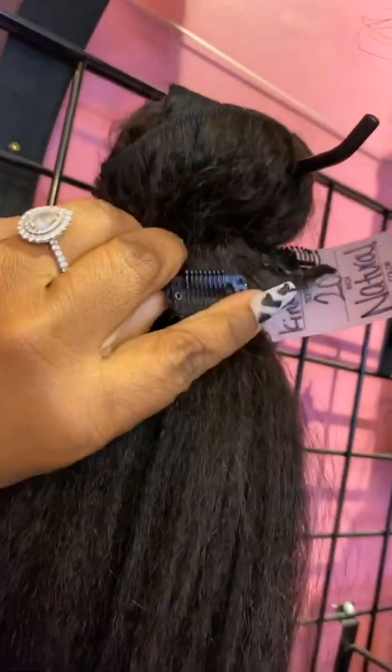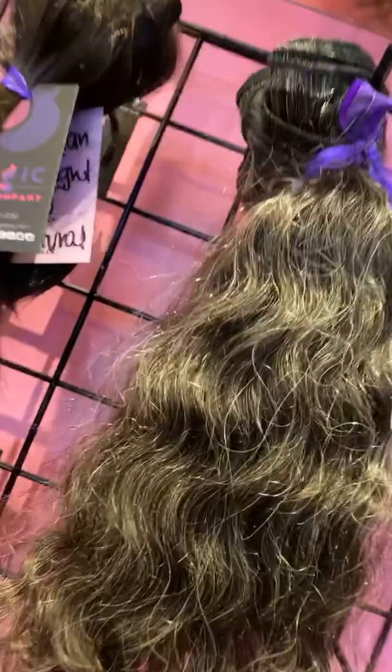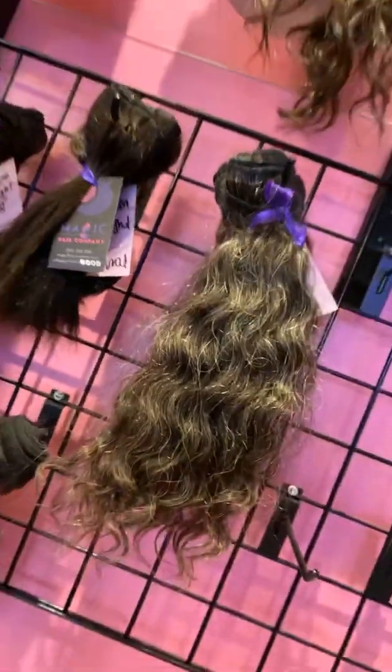So in store, we have some things that aren't listed on the website. We have these 20-inch kinky straight clip-ins. This is the same beautiful kinky straight as our wig hair. We have some already pre-custom colored bundles. We have some gray bundles. Let us know how we can assist you.